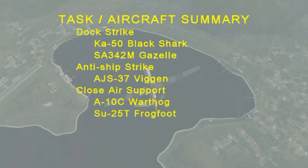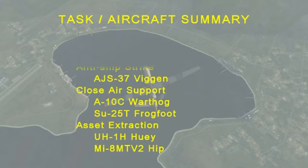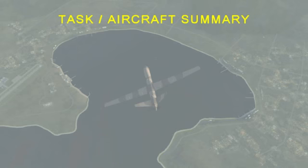Close air support over the theater of operations can be covered by the A-10C, Su-25T, or a combination of those aircraft. An asset that had been infiltrated into the area to assess the situation must be extracted. This task will be handled by the UH-1H Huey, the Mi-8 MTV-2 HIP, or a combination of these. The following flights and tasks are available, but primary mission goals can be achieved if these flights are absent.